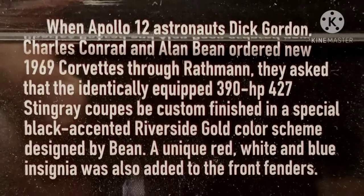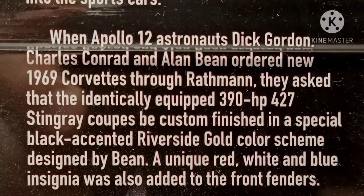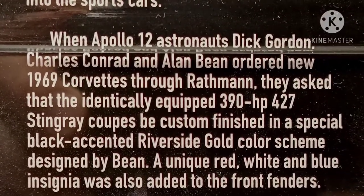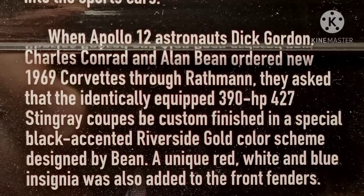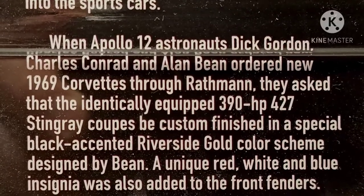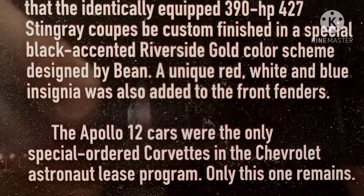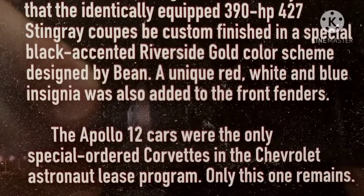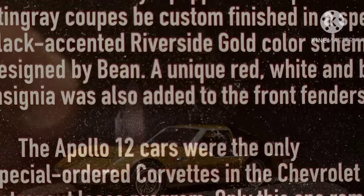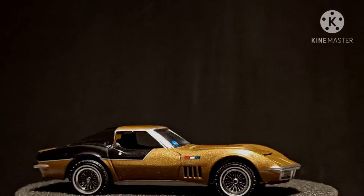In particular, it says when Apollo 12 astronauts Dick Gordon, Charles Conrad and Alan Bean ordered new '69 Corvettes, they asked that the identically equipped 390 horsepower Stingray coupes be custom finished in a special black accented Riverside gold colour scheme. And a unique red, white and blue insignia was also added to the front fenders. The Apollo 12 cars were the only special ordered Corvettes in the Chevrolet Astronaut lease program. Only this one remains. So this is a gem of a casting and a paint scheme.